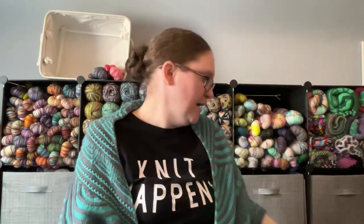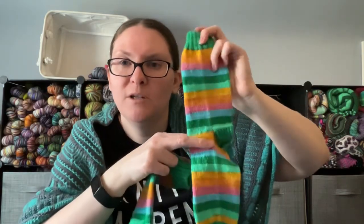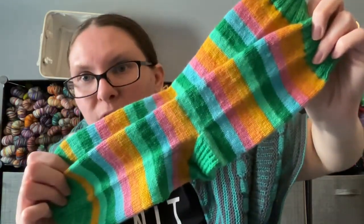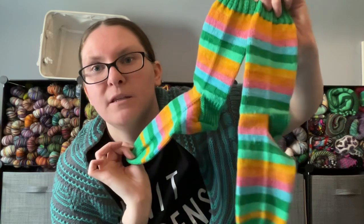And then yesterday I was able to finish this, the Keep Calm and Leprechaun. This was the February color, Yarn of the Month from Freckled Whimsy. Oh, I love these. I knit these so fast. I think probably 4 days. I did the cuff and leg one day, and then the heel and the foot and the toe one day, and then the same thing on this. Oh, I love these so much. These are mine. And these were also 65 grams. I used the mini for the heels, toes, and cuffs on these.